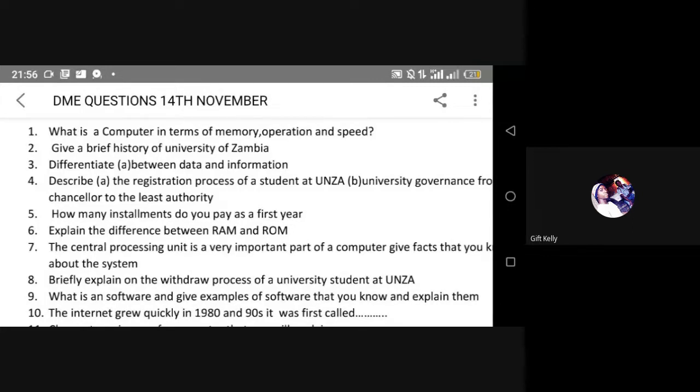So just like the way Dr. Nzipo had put it, unless I'm the one who is mixing things up, RAM is not a permanent thing as compared to a ROM. ROM is a little bit permanent. It depends on you, the owner, now, to delete or not to delete.